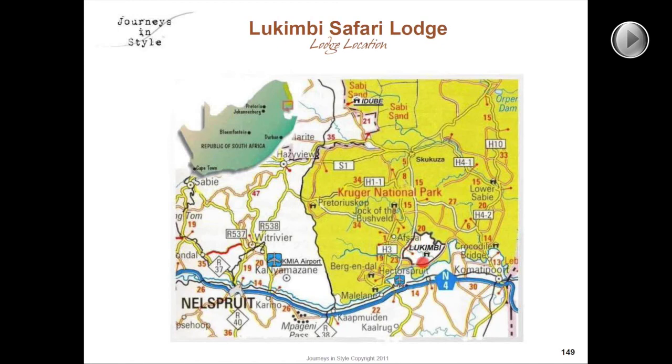And there is Lukimbi. It's a huge area. It's a 30,000 acre private area within the Kruger National Park. Kruger Park guests are unable to access this area, so it's treated as a private game reserve experience, as clients would enjoy at Idubi in the Sabi Sand.